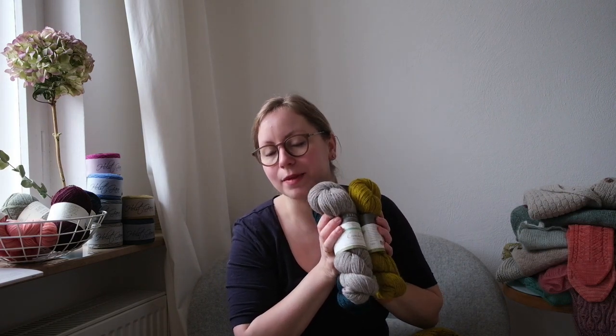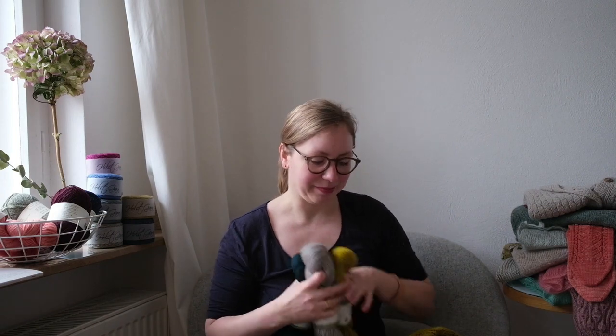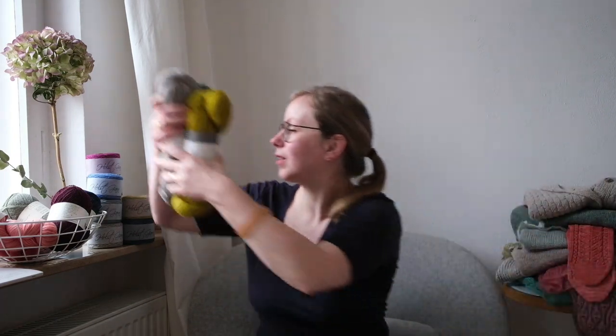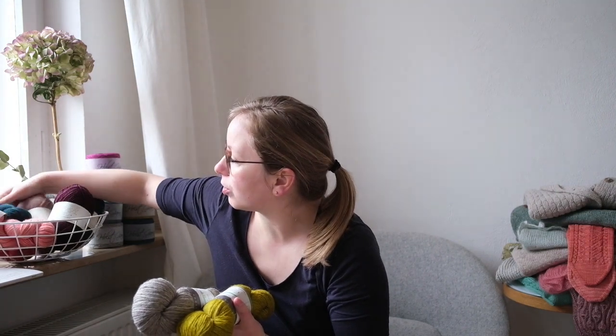And I might just snatch one of these for me. We'll see. And this is called the Bouquet Sweater by Maria Magnusson. So let me put those back in here before we progress to the next one.